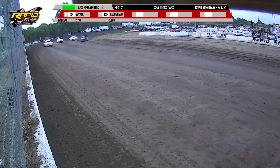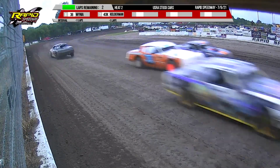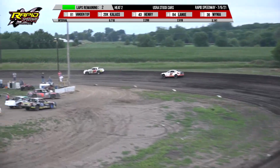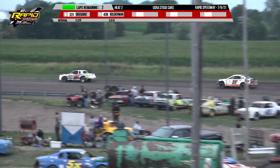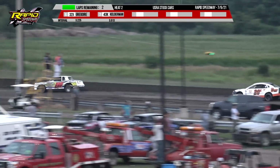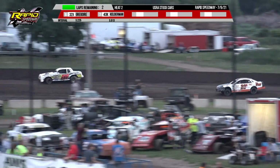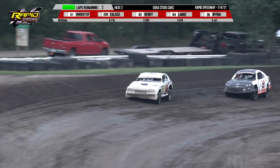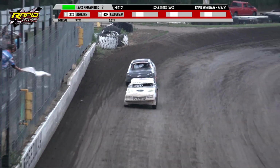Rich Gregoire a little squirrely in front of the pack. Able to save that 32X, but he'll lose some positions. That'll move Mark Henry into that third spot. Matt Lang up to fourth, and now Glenn Wienia putting a move on Matt Lang for fourth position. They're side by side. Wienia in that orange and blue 36, Lang in the purple and white 84.